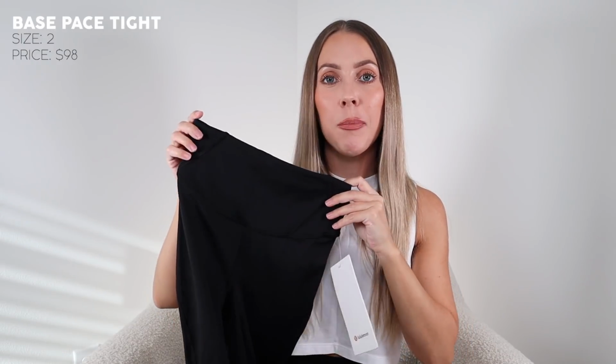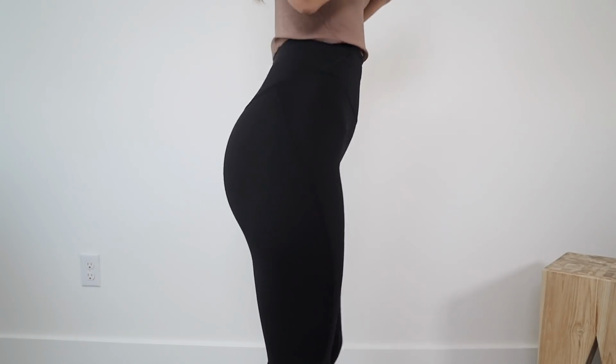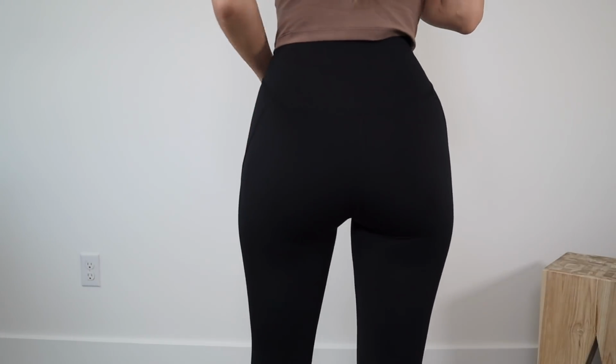Another legging that I ended up picking out, which is new to me, is the Base Pace High Rise Tight. So this is in the 25-inch inseam as well, size 2. So as you can see, my very normal size in all of these. This is made out of the New Lux fabric, and it has a very sleek feeling to it. So this is definitely perfect for those that are runners.